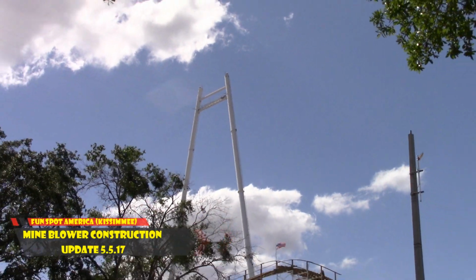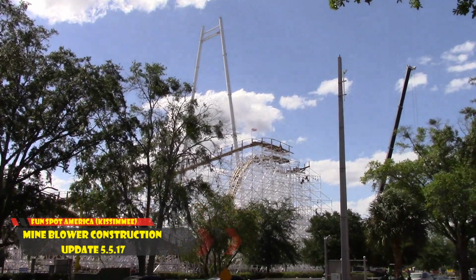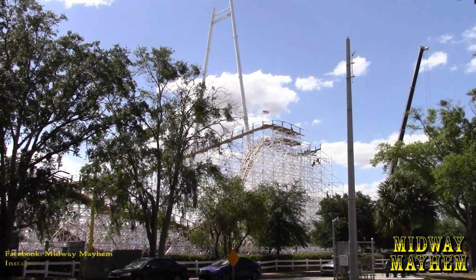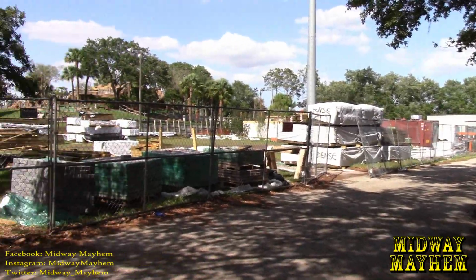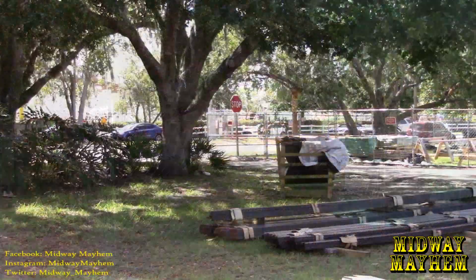This is Dan, and we are checking back into Fun Spot America, more specifically Kissimmee, for another Mind Blower construction update. And as we can see, Lift Hill is looking good, and we're almost complete over there. But of course, we're going to do our first stop here at the storage lot, where it looks just about the same as last week, but a little less wood over here. Of course, we're going to walk around and show you what's left.